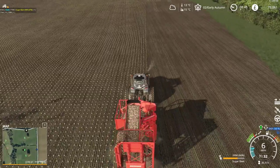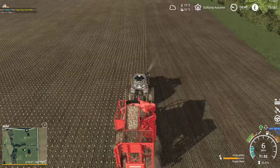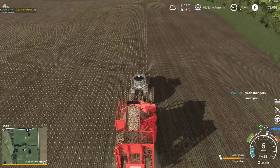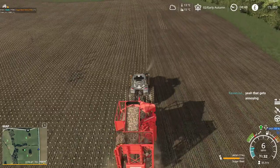Yeah, a potato harvester would be half this width, with about 50% more capacity in the tank.